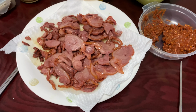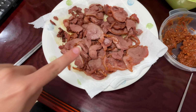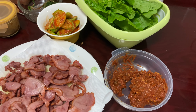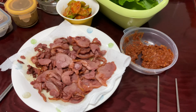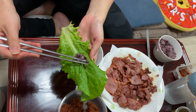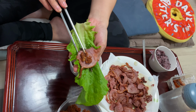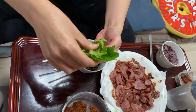Goodbye. Hey, I haven't vlogged in a while, but tonight we are having duck. So we got the duck, and we had the lettuce for the wraps. My mom made some cucumbers and the ssamjang for my emo, and more wraps. Yum yum. The lettuce, a little bit of the ricey rice, a little piece of the duck, a little of the ssamjang. Mm-hmm. And now we wrap it and eat it.